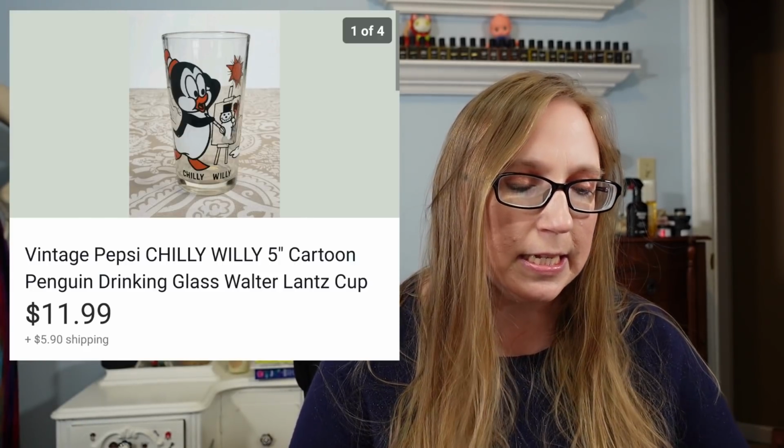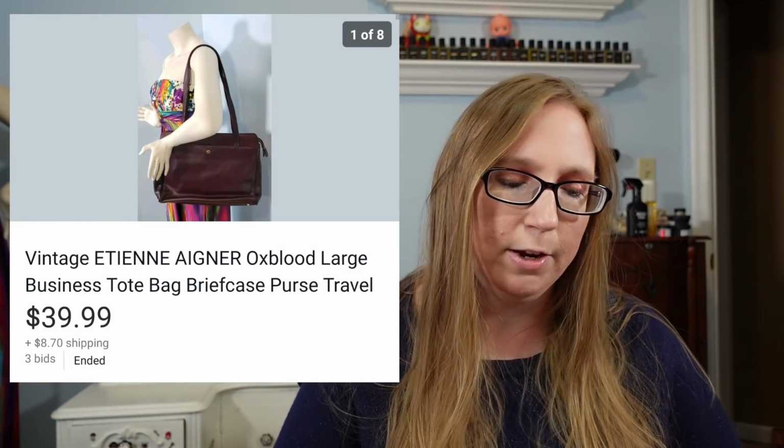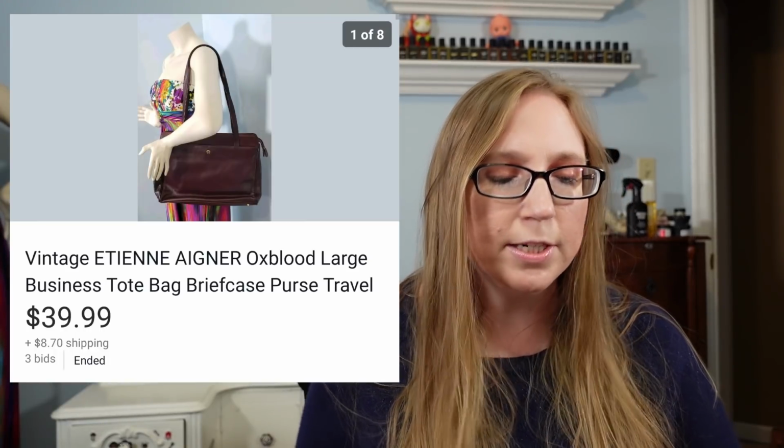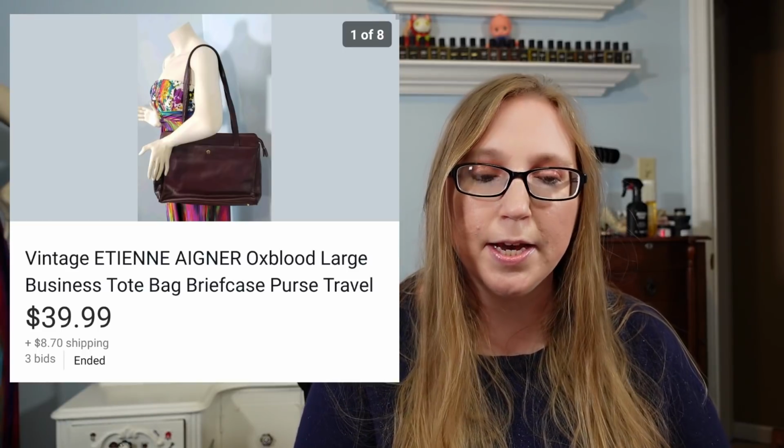And then the last thing that I have for this cha-ching is an Etienne Aigner purse. This one was really large, and it reminded me slightly of a briefcase style, but in shoulder bag form. That sold for $39.99, and I got that at a yard sale.